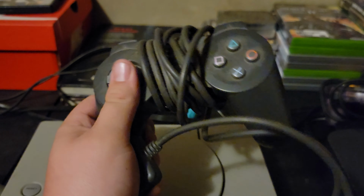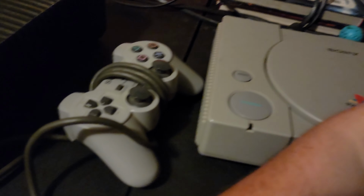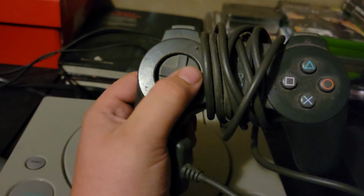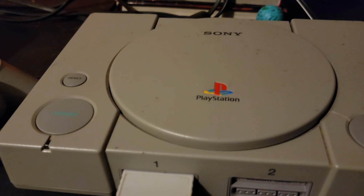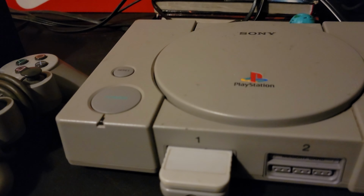This is more like what an original Sony would look like. No analog sticks, it's still wrapped up, I know. And just picture that, but look kind of like this. That's a third party, it says Racer controller or something, I don't know. I have no idea.